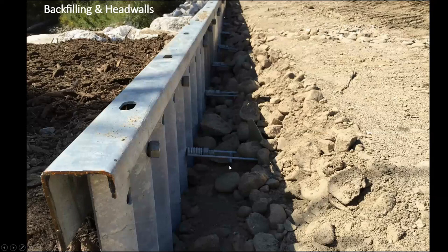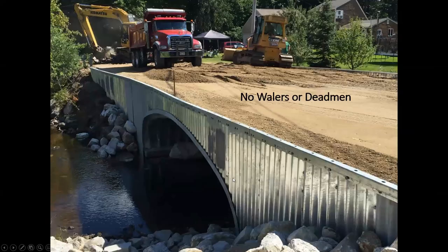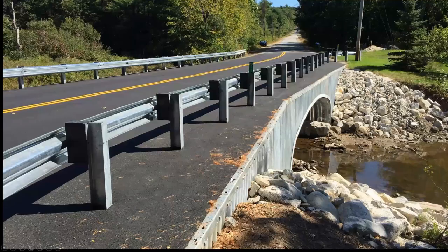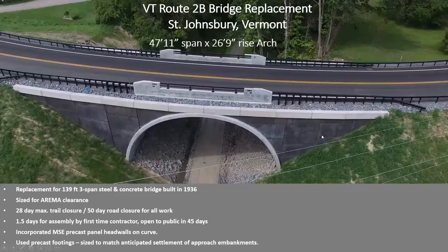The MSE material is this grid strip that just attached directly to the facing material. So the result was a nice sleeker look, a bigger span structure. The existing abutments did a pretty good job of providing scour protection there.